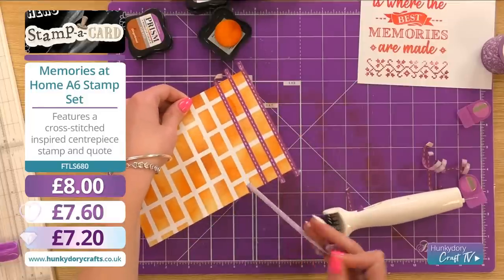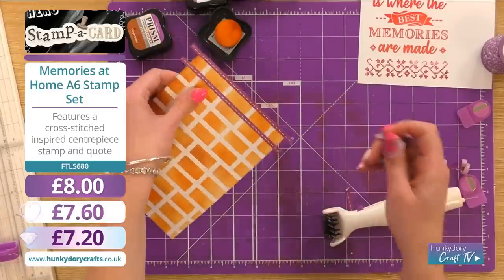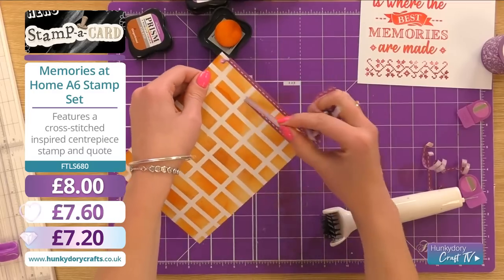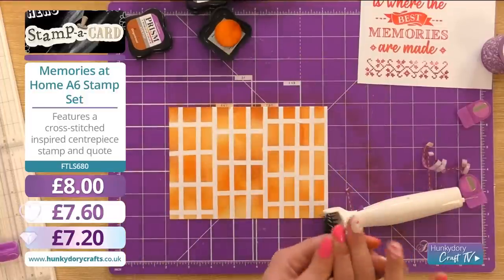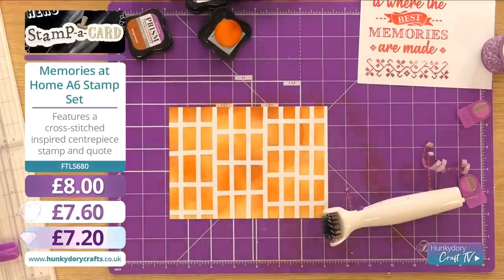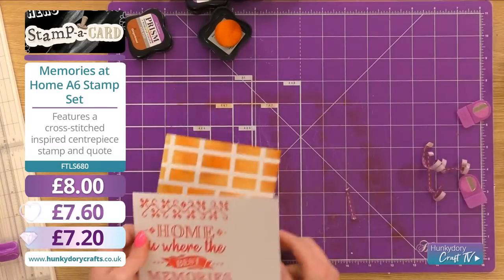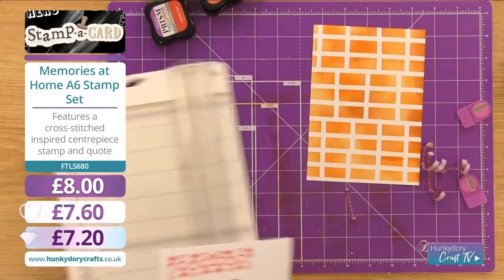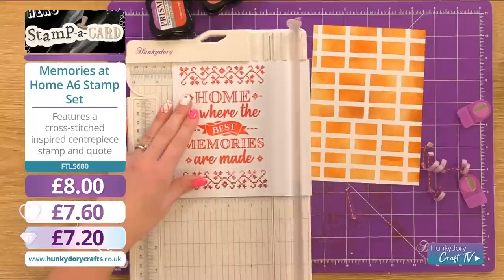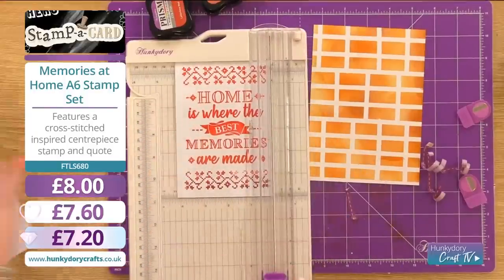And then we're just gonna pop this quote just on the top. Okay, these pieces I can be a bit braver with. There we go. Oh yeah, I'm happy with that. Stunning, gorgeous. Okay, so let's chop out our little "home is where the memories are." And then let's just kind of see where we're at with this.